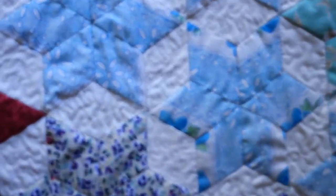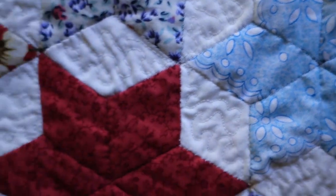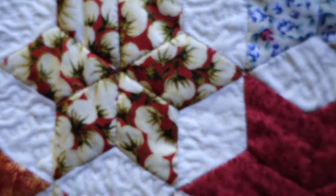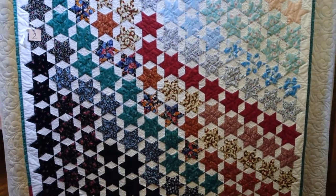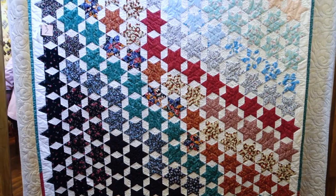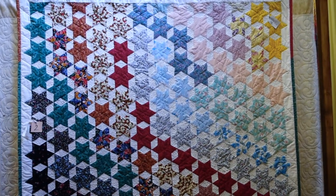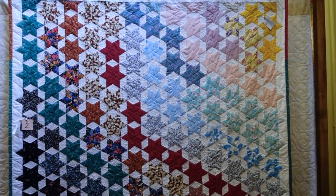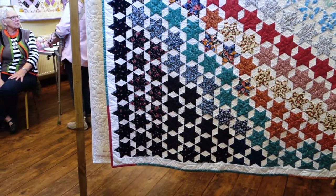This is another hand pieced one because I can see all the English paper piecing stitches. Wow. Oh, that's lovely. I love that one too. I love the colours. She's got like a rainbow effect, and they're going from pale pastel colours in the top right down to the darker navies in the bottom left.